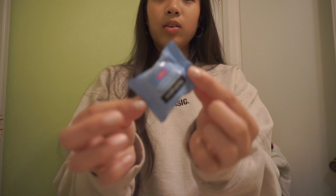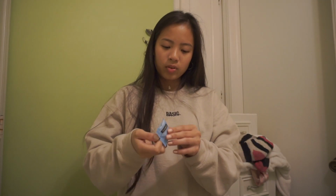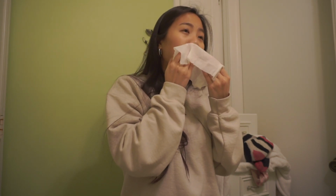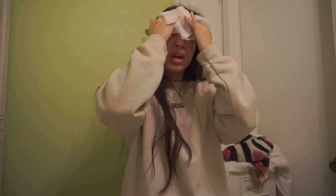I'm going to remove my makeup. Look at how cute this is in this little cute package. Adorable. How do you open this thing? Oh, there we go. These wipes never have had a strong scent to them, which I love because I'm not really a big fan of the heavy scented stuff. I'm just gonna rub this all over my face even though I wore minimal makeup, which is usually my everyday.